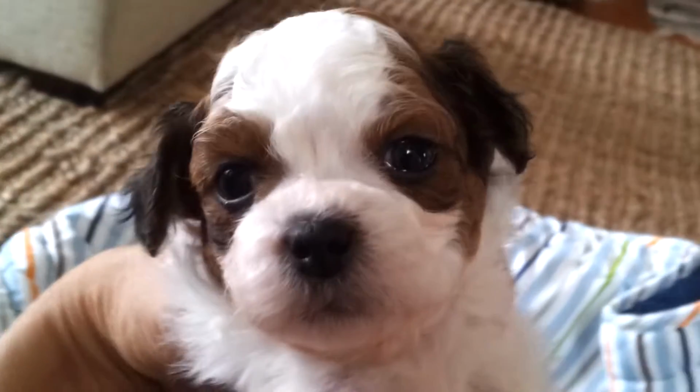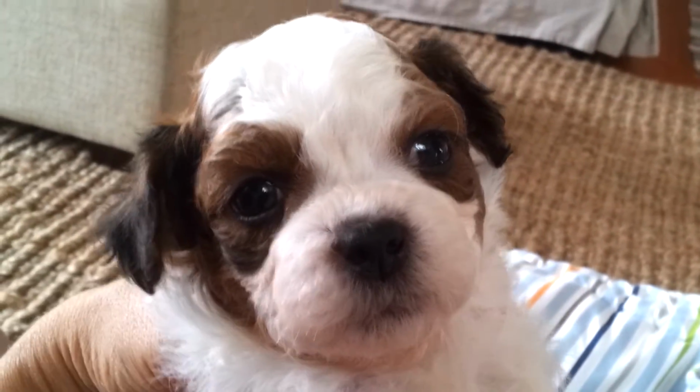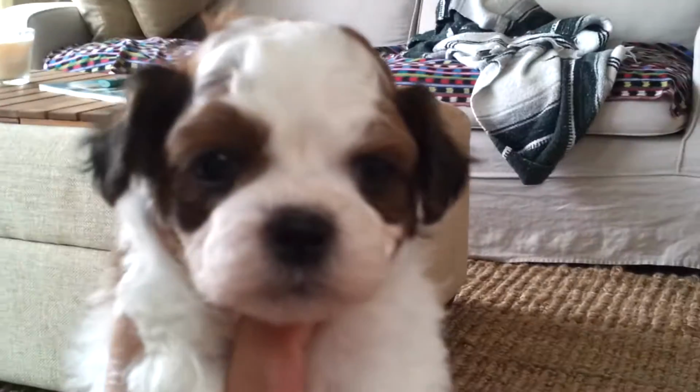Black eyelashes, the pretty black eyeliner, deep red coloring, even mask, big white blaze and white muzzle. There's what his back looks like. He is party marked. Half white tail there, actually mostly white. And his color is just really rich, very red. He's gonna be a lady killer.